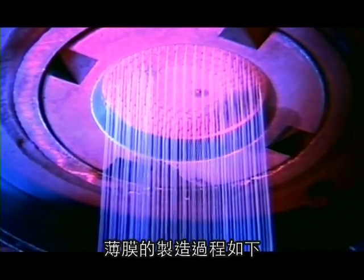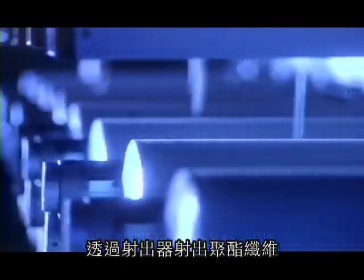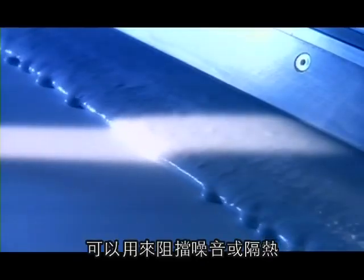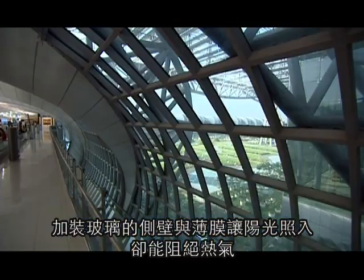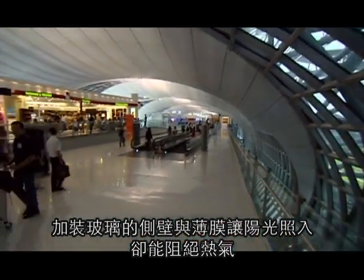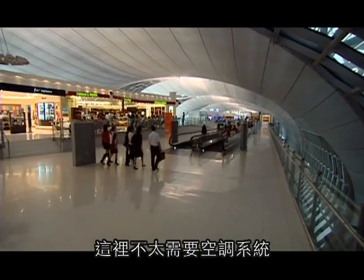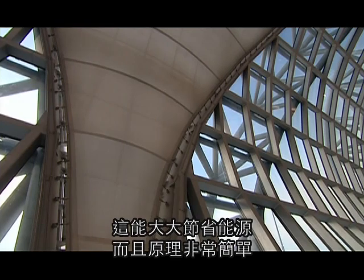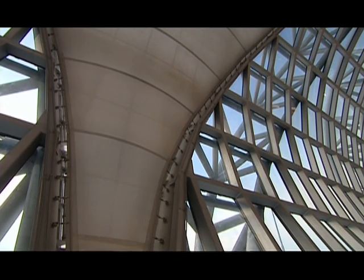Membrane manufacture. Here, fibers are being made at 280 degrees Celsius by shooting polyester through injectors. The woven membranes permit elaborate coatings and can be used as a noise barrier or an insulator. The glazed side walls and the membrane let the sunlight in but keep the heat outside. An air conditioning system is largely unnecessary here. This is a big energy saver and actually based on a very simple principle.